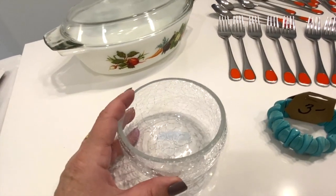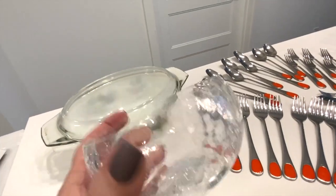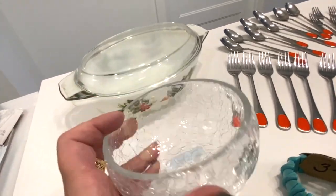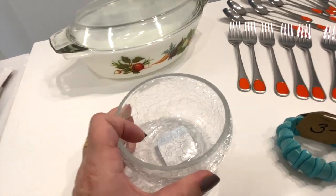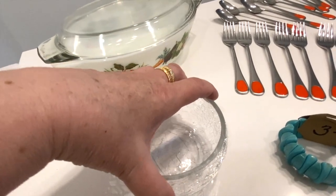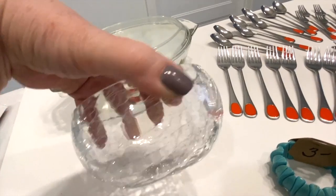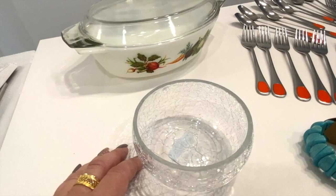Next up, we have this clear crackle glass bowl. I do believe it is vintage. Very, very pretty. And I don't know if you know how crackle glass is made. Some of you, or probably most of you, know. But for those of you who don't, it's when the glass is very, very hot at a specific temperature, and the glass maker will dunk that in some very cold water. It'll make the first layer of glass crack and do this beautiful design. So this is how it is made.